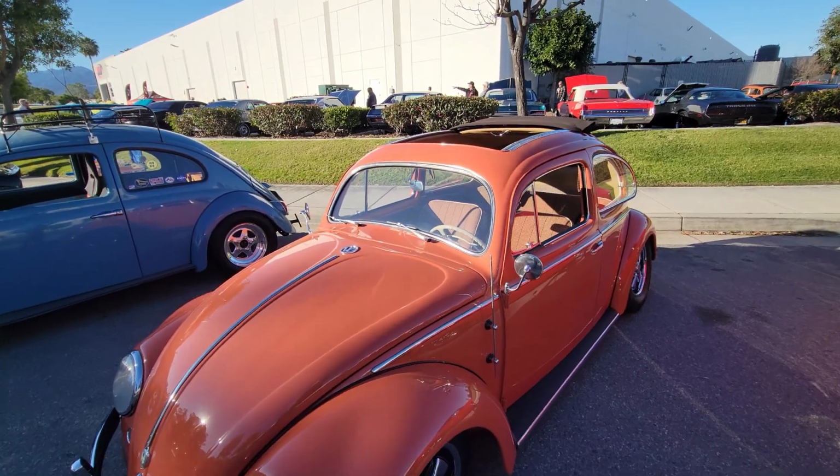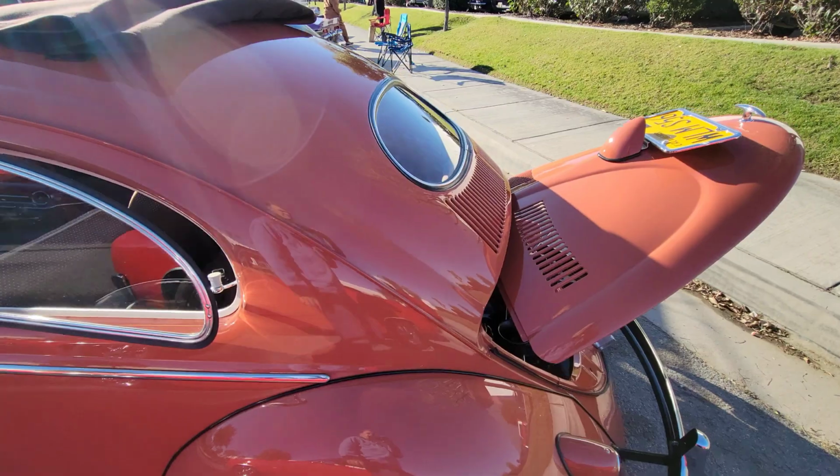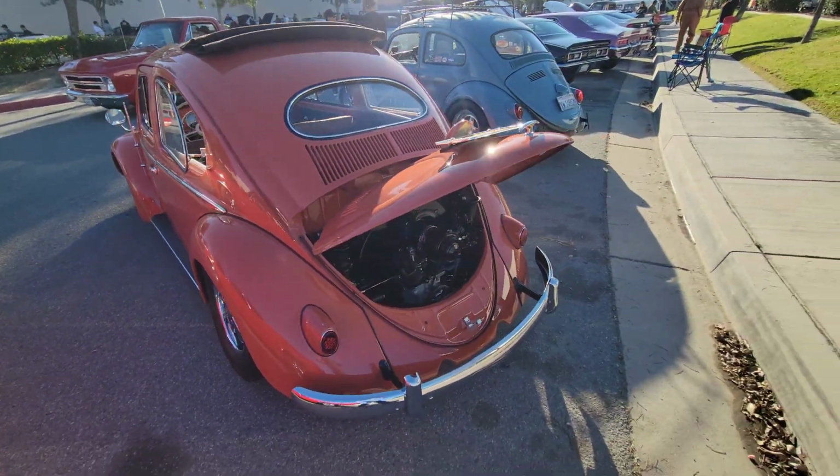That's coral red Oval. That's what I'm thinking this one is. Yeah, it looks like coral red to me.